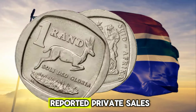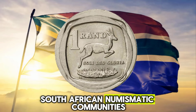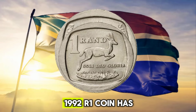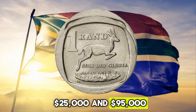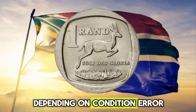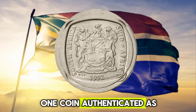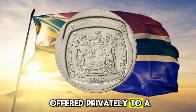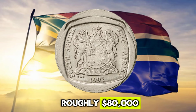There have been several reported private sales, mostly in collector forums, South African numismatic communities, and international dealer networks, where a flawless 1992 R1 coin has been offered for between $25,000 and $95,000, depending on condition, error features, and certification. One coin, authenticated as a possible proof strike error, was rumored to be offered privately to a European collector for over $1.5 million rand, roughly $80,000.